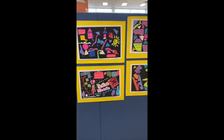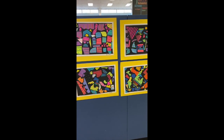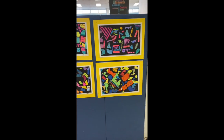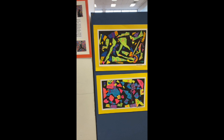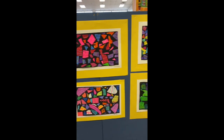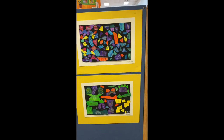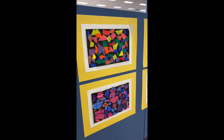All framed in yellow, we have work by our first grade artists. These collages were inspired by the artist Reggie Laurent. They are abstract. We focus on repetition, pattern, and movement. As we turn the corner, there's some more Reggie Laurent work.